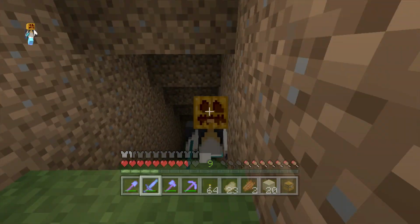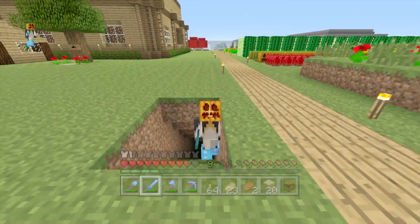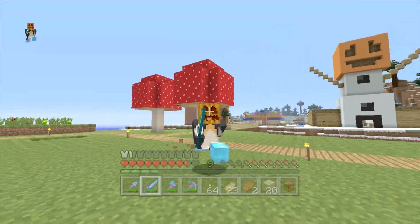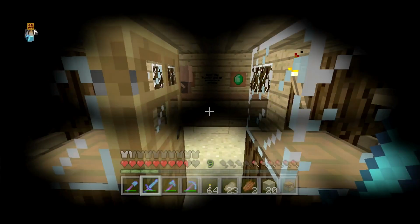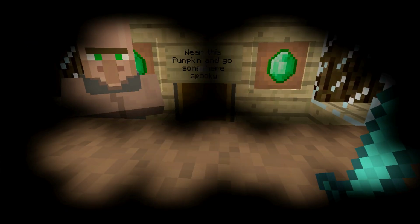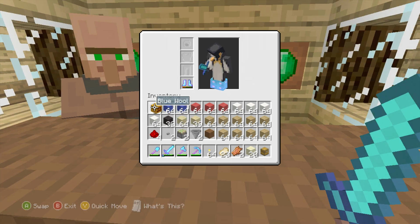Look, just the way that my beak sort of comes through as well. It's pretty funny. Yeah. It's like the pumpkin's eating a carrot or something, isn't it? Right. Well, there you go, Fred. Boo! Look, he jumped out of his skin, didn't he? Not really. Right. How do I take this pumpkin helmet off? There we go. That's better.